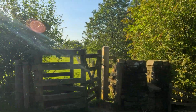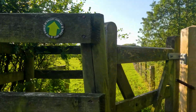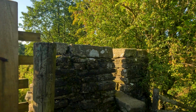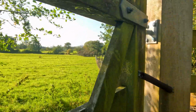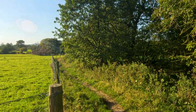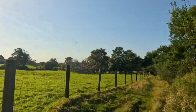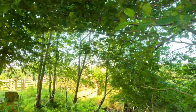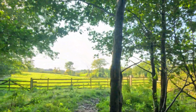In the corner of the field, at the junction of the hedge and the trees, pass through a wooden kissing gate just to the left of the stone stile and head away from it, following the yellow waymarker arrow along the right hand side of a fence. Just through some trees, the path then arrives at another kissing gate.